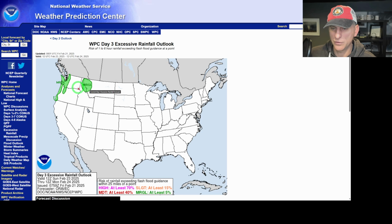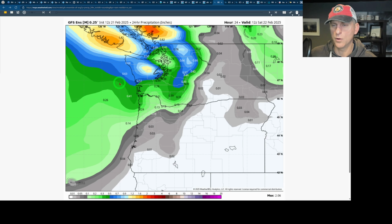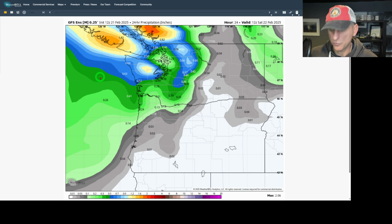You know, if you got a lot of snow in your yard and your ground is frozen, you start getting precipitation, especially if you have any elevation at all, you could have some flooding concerns as well. And then we look off into day four and for there. But I also want to pay attention to this.